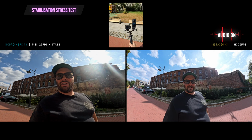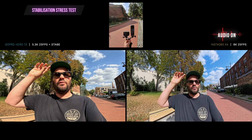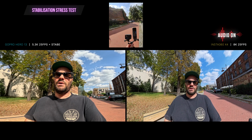So how did that stabilization test look? I mean, tell me, which one actually looked better? I'm guessing they both do a good job, but one of them surely is better. So we got 8K, by the way, and we have 5.3K, 25 frames per second.